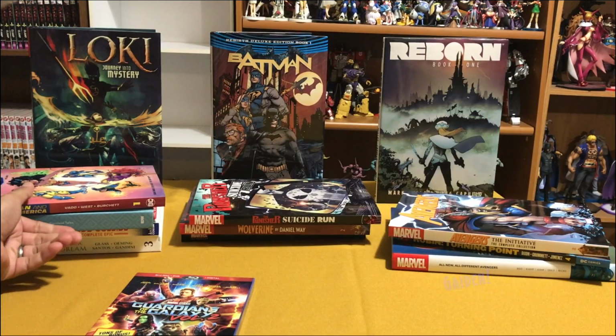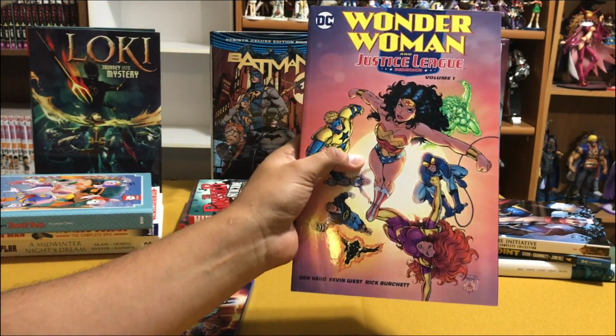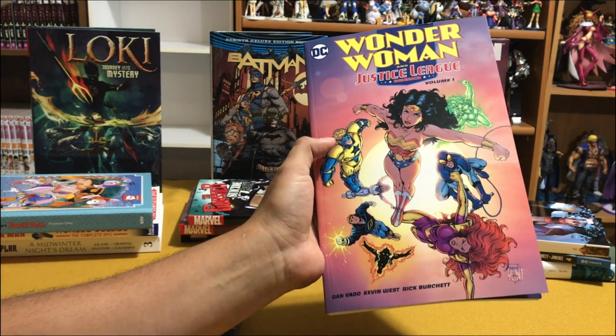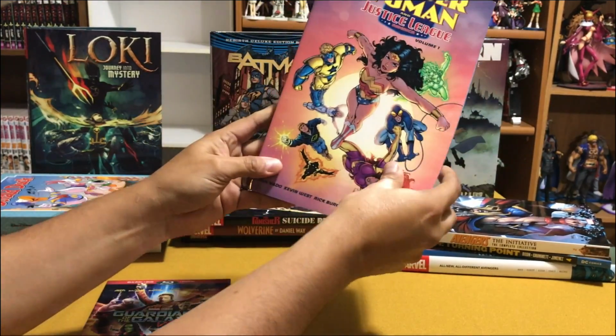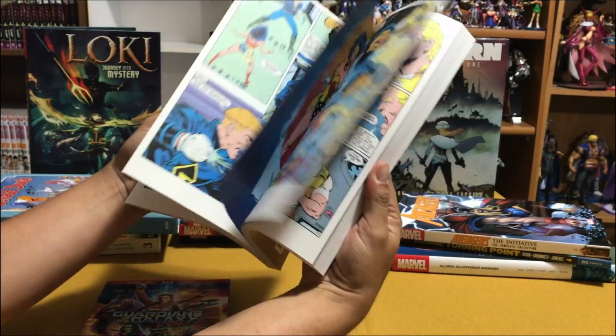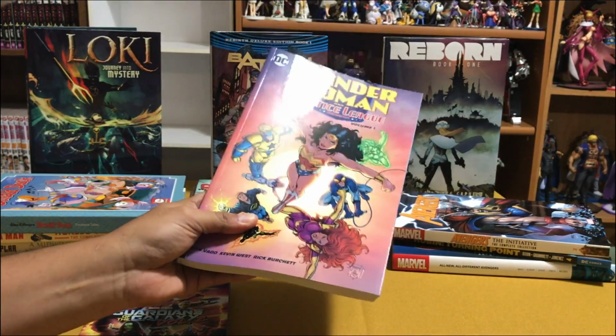Alright, let's get things started with the new printing of Wonder Woman Justice League Volume 1. This book came out a couple months ago, but it had some printing issues with some of the pages being out of order, mainly in issues 83 and 84. I'm not 100% sure how you can tell it has the newest printing other than looking at the actual issues 83 and 84. So what you may want to do is open it up and see if those pages are actually in order.